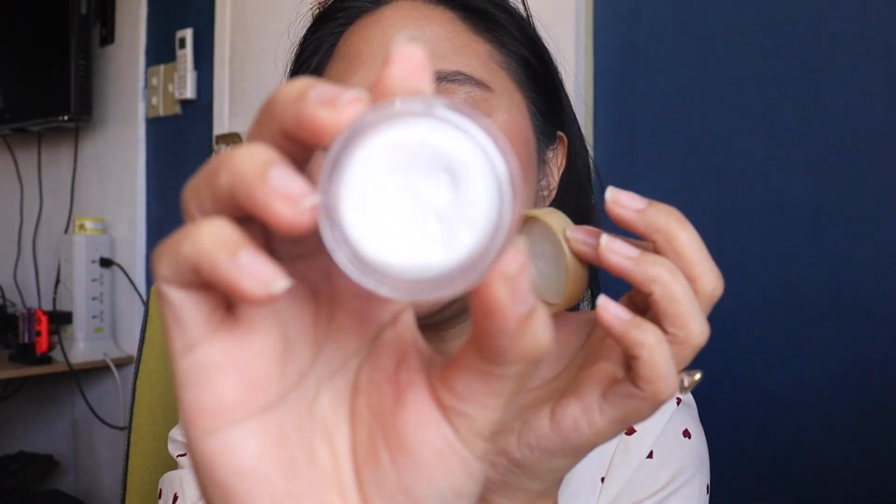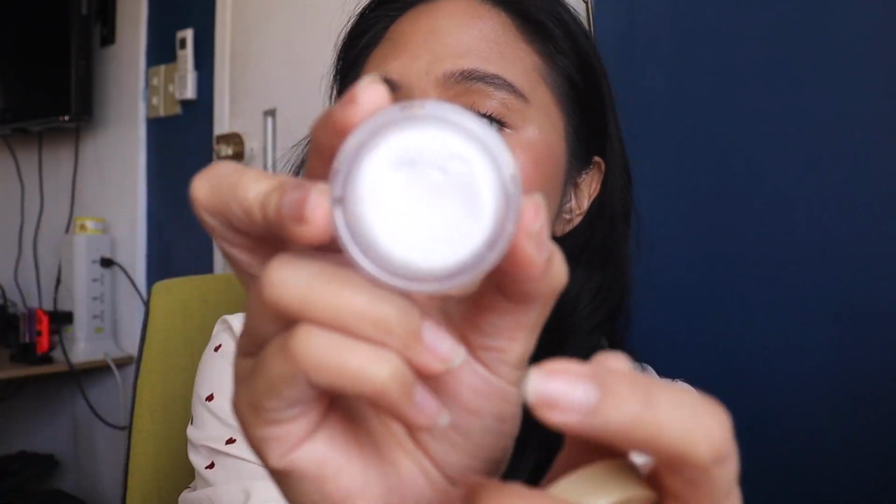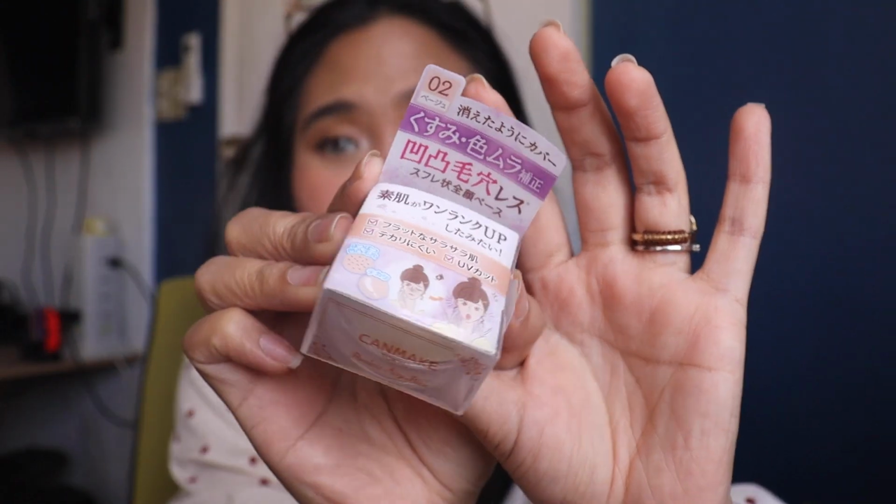It looks like this. You guys could see, and I don't like it because it's so easy to get dirt inside. If you notice, there are big nail marks there. It's because there were black speckles from somewhere and I had to remove it. There are two variants. This one is the 01, which is the wet one. Then this one is the 02, which is the lavender. So it looks like this. This is the packaging, and I'll show it to you guys.